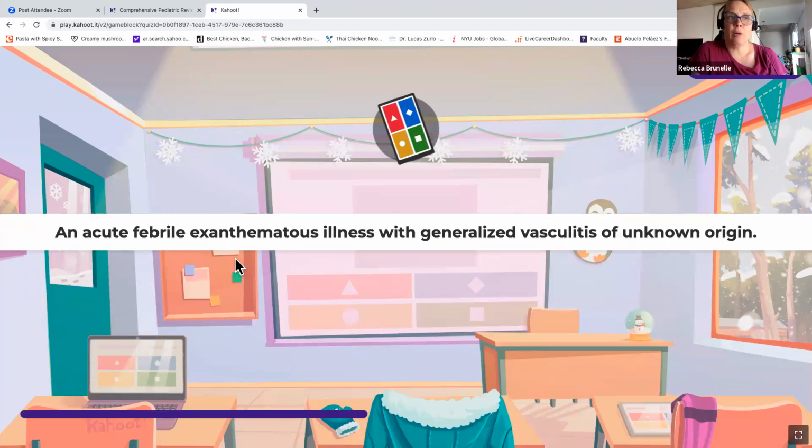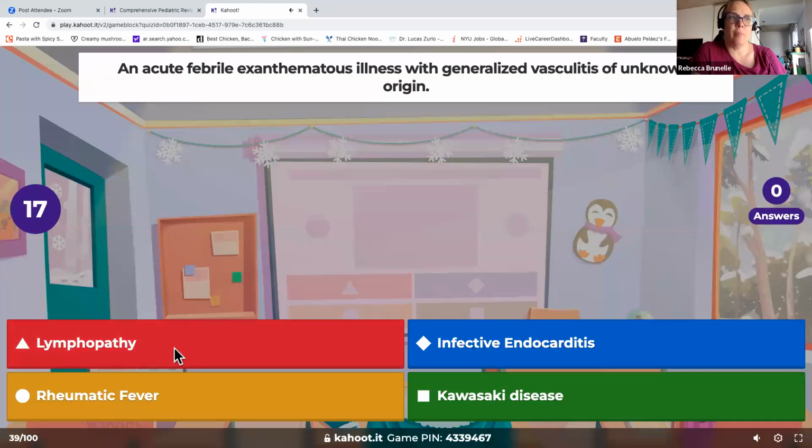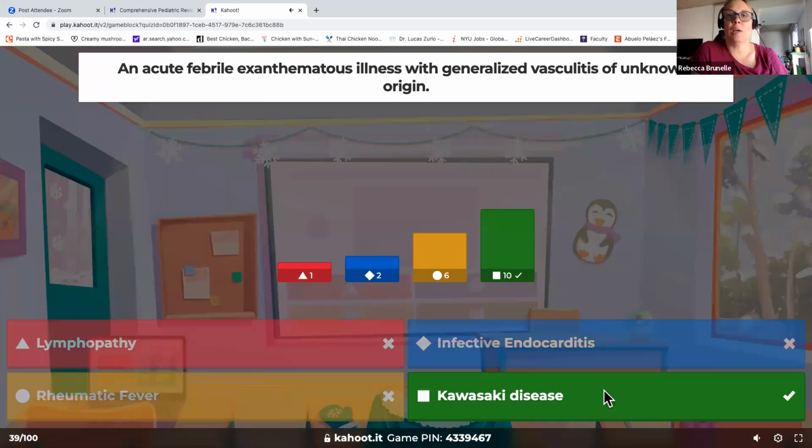So an acute febrile exanthematous illness with generalized vasculitis of unknown origin. What is that? Lymphadenopathy, rheumatic fever, infective endocarditis, or Kawasaki disease? All right, so Kawasaki disease, good job. This is the one that has the red cracked lips and tongue. It's the leading cause of acquired heart disease in children. It can cause coronary artery disease. It's the only disease where we recommend that they take aspirin. Good job.